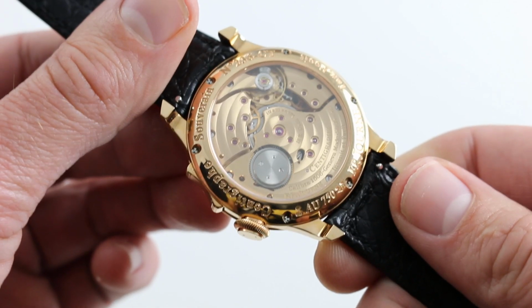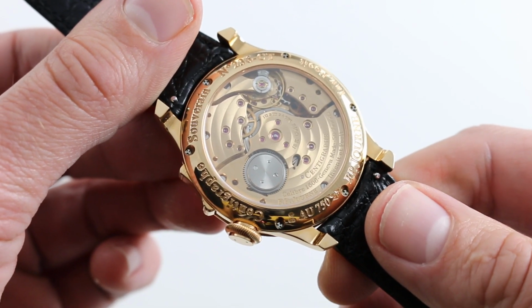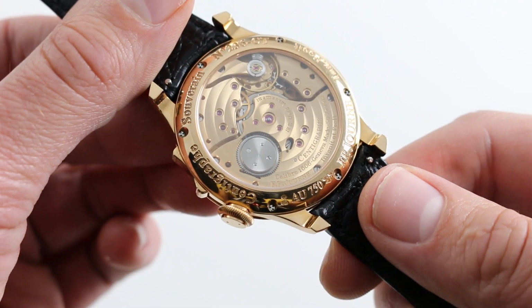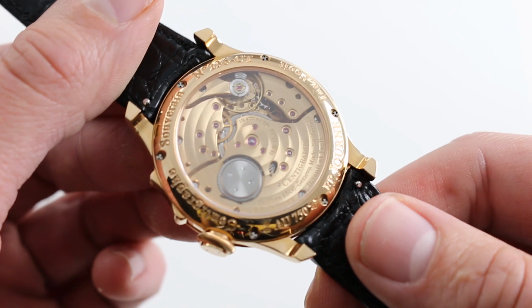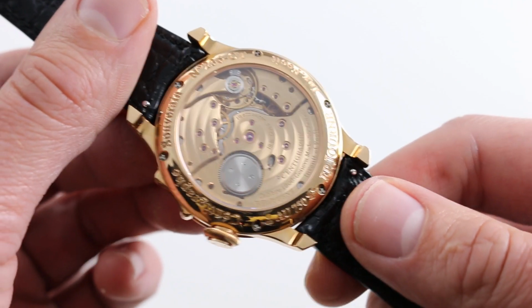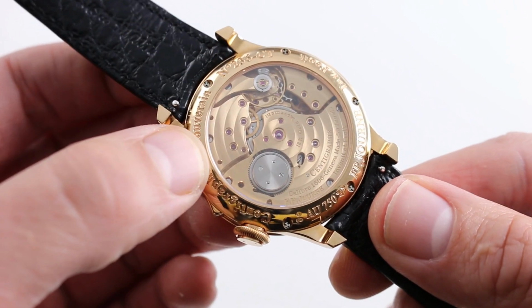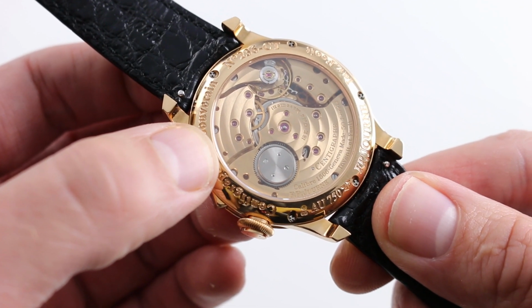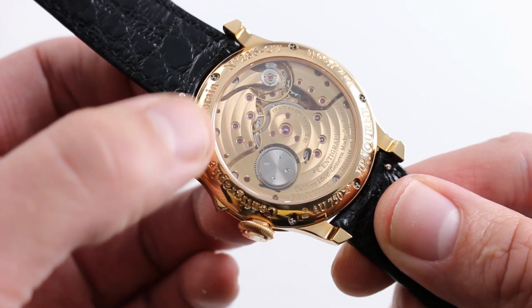Now, on the case back, you can see the caliber 1506. Now, it is 50 jewels. It is crafted entirely of 18-karat rose gold. It's beautifully finished, and in every respect, this is traditional watchmaking executed with a high concept, and that concept is independent drive of the chronograph and civil time functions.